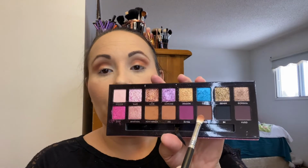So now I'm going to go into 1988, which is the darker brown. I'm using the E27 here. I'm going to tap off the brush because this color is quite a bit darker, and I'm stamping it on the outer crease, kind of pushing it in and defining the corner of my eye here. I might not even need the black because this one is pretty dark actually.